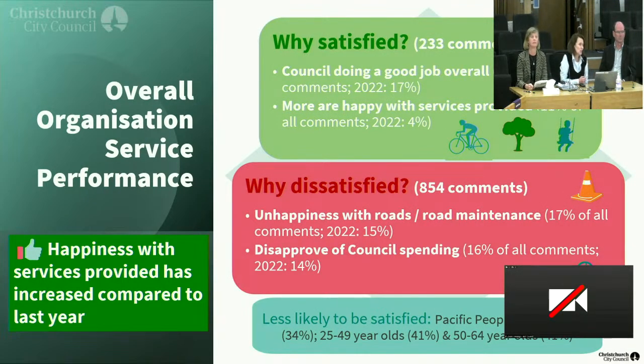We asked people the reasons why they gave the satisfaction score that they did. And of those who are satisfied, people see councillors doing a good job and more are happy with the services provided compared to last year. Dissatisfaction, we've got quite a few more comments on that. Unhappiness with the roads and road maintenance still sits up there as a high rating one, and as we were talking about earlier, disapproval of council spending. And those less likely to be satisfied, Pacific peoples, Maori, those aged 25 to 49 years, and those aged 50 to 64 years.